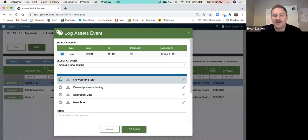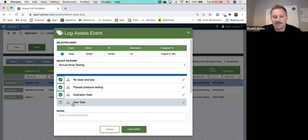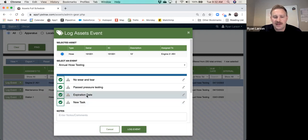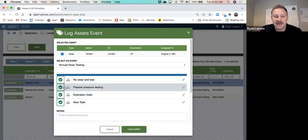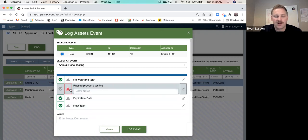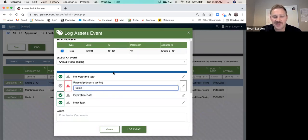And remember in our settings, I was showing you the different tasks we had set up, and I created that one new task that I customized. So there's that new task I added. And anytime you're going through and doing your checks, one thing I haven't shown yet is if there's something wrong or broken, we can set an alert on it by clicking this red yield icon. So let's just say it failed the pressure testing.